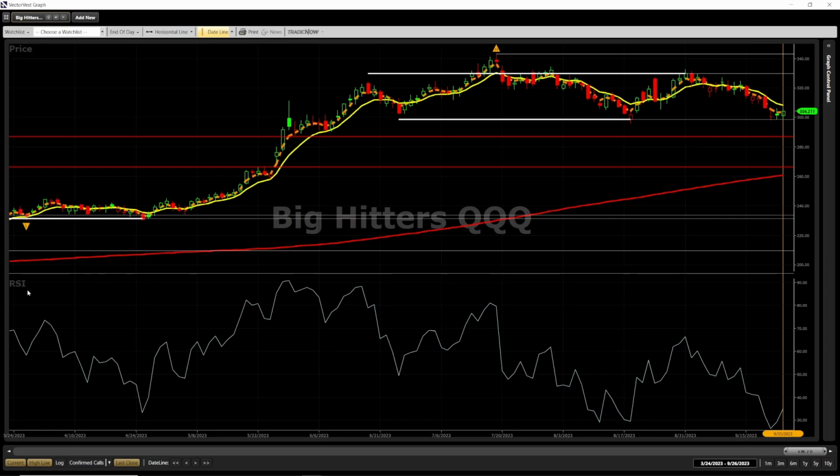Now, down below, I do have the RSI 9 here. Right now, that value sits just above 35. So from a technical approach, these companies are getting close to oversold territory. Now let's jump into the individual stocks and see what those graphs are trying to tell us.